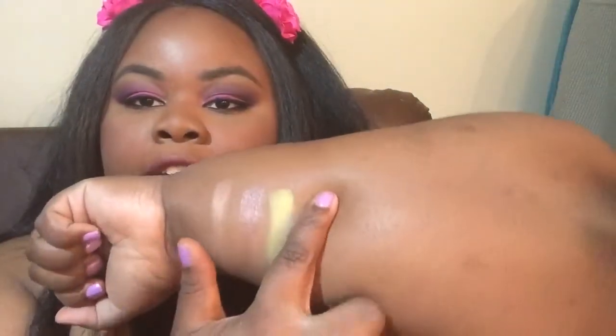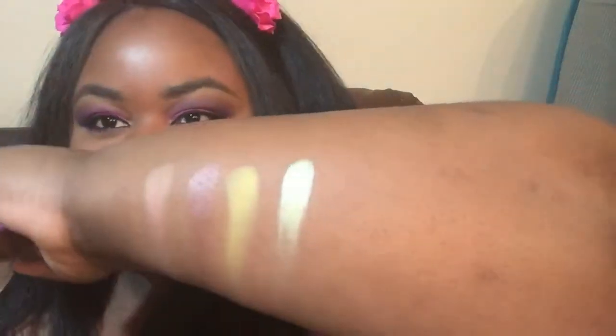The second color is this mauve type sparkly color. The third color is a yellow color, which I have just swiped 3 times and it's still not picking up. But this is the 4th swatch, and there you go. So the next one is a light green shimmer shadow color. Get a little closer. Yeah, so that's green shimmer.